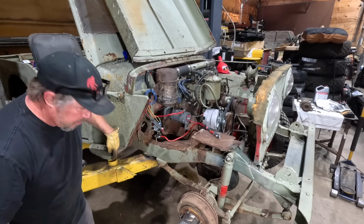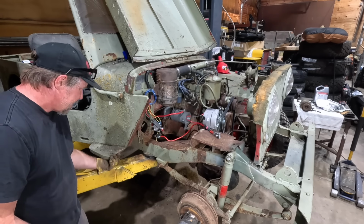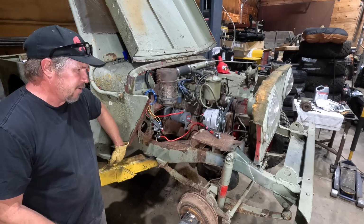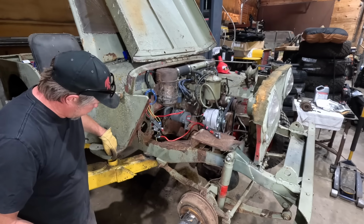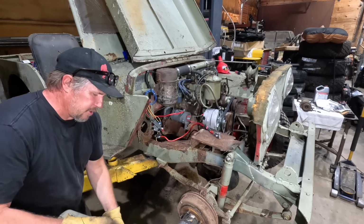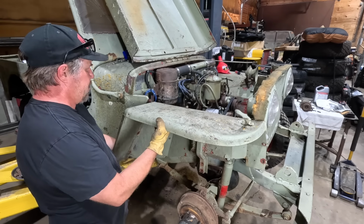And then down here on this little step, which everybody uses as a step, I'm not really sure that I would recommend it because they're never really strong. There's another nut and bolt on the back of that that holds all that together. So this is going to bolt in right back here where it was.